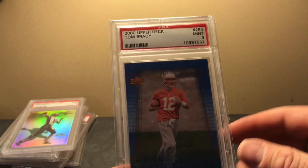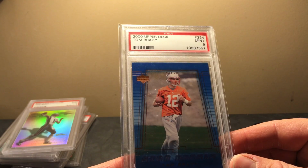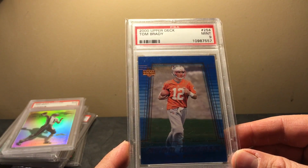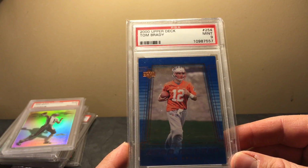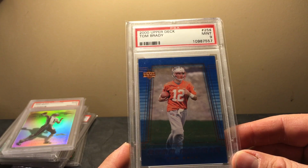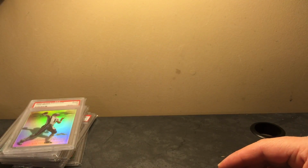Tougher pull than the Bowman. You got six of these star rookies per box of Upper Deck, because there were 1 in 4 packs, and the rookie pool was pretty big. So Brady was definitely not a gimme. Probably about 2 per case. Compared to the Bowman, you got pretty much 12 per case. So the Upper Deck star rookie.